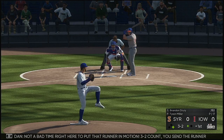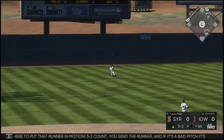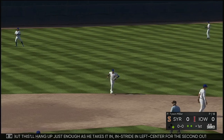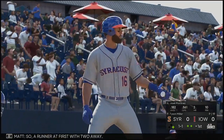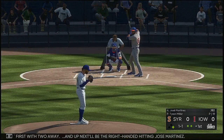Not a bad time right here to put that runner in motion. 3-2 count. You send the runner, and if it's a bad pitch, it's ball four. But this will hang up just enough as he takes it in stride in left center for the second out. So a runner at first with two away. And up next will be the right-handed hitting Jose Martinez.